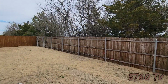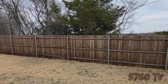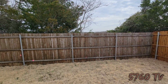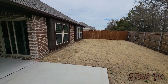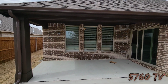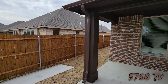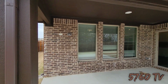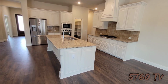The backyard isn't really that big, but shoot, the house is nice. I mean, are you getting the house to live in the backyard, or the house to live in the house? What you doing? But yeah, I know a lot of people like big backyards, and some people like small backyards. We got the lights for outside already on there, and all that. So I'm just gonna go back in.